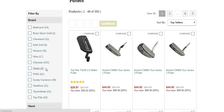Now, the ones you want to look out for always are Nike, Odyssey, Ping, and Scotty Cameron. TaylorMade, you find them too, and the rest, not so much. Toplife, Cleveland, not really. I've never heard of that one. Never heard of that either. I've never heard of this brand, but again, you can always look it up.